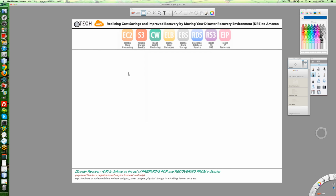RDS, Relational Database Services, think of this as Microsoft SQL Server, MySQL, Oracle in a box right off the shelf from AWS, comes with built-in backup and redundancy, and allows you to very quickly provision database instances for your applications to persist information on. R53 stands for Route 53, and this is the virtualized DNS service that's offered by AWS. And lastly, Elastic IP addresses, and this is the ability to map a fixed IP to an EC2 instance. Okay, I'm going to leave that up for the duration, and I'll just turn it down a little bit so you can focus on the next piece.